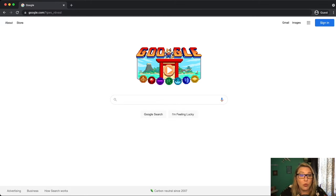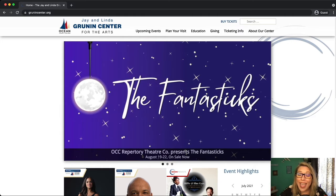So I'm using Google Chrome and I'm on google.com. I don't need to search for the show because I know the website that I'm going to. So we're going to go up here to our address bar, which is where you can type in a web address. And we're going to type www.grennancenter.org and hit enter. And this will bring up grennancenter.org.